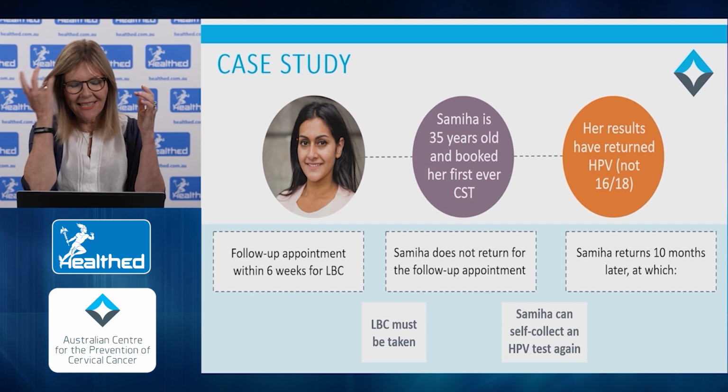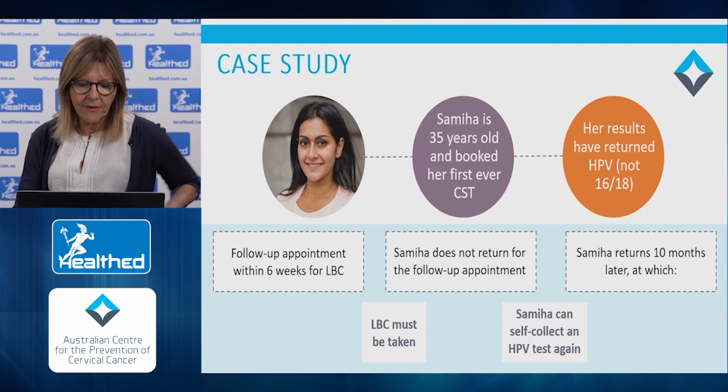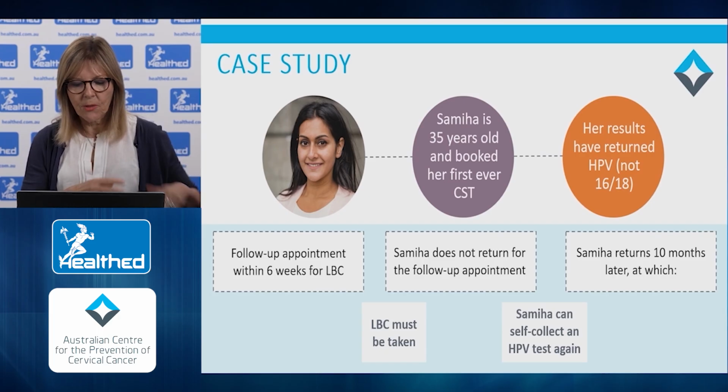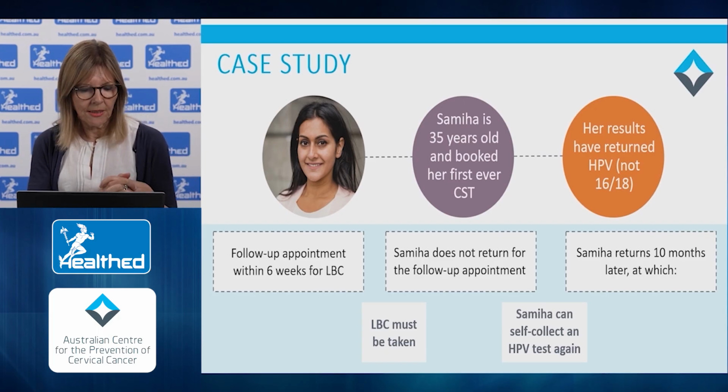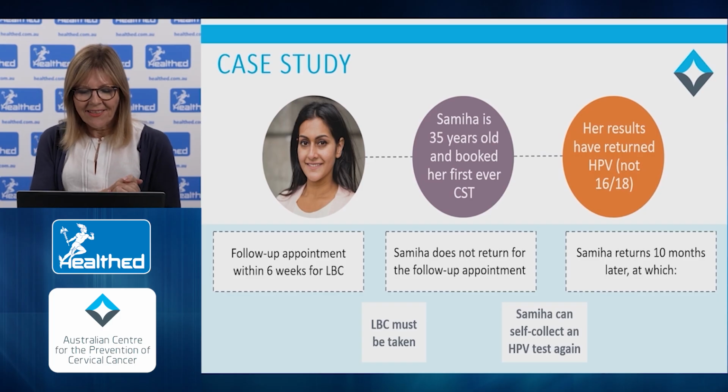But let's come back to our cases now. So you remember Samiha here. She had her first ever cervical screening test when she was 35. She was overdue. Her results came back as HPV not 16-18 on self-collection. She didn't come back for the appointment at 6 weeks for a variety of reasons. And in fact, you don't see her until, if you remember, she came back for her contraception appointment at 10 months. And she is deciding what to do.